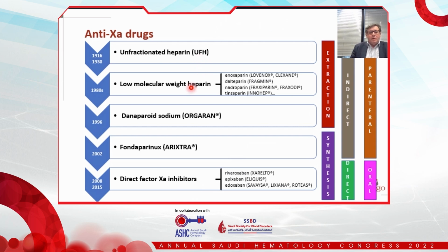Unfractionated heparin, low molecular weight heparin, and danaparoid sodium are prepared by extraction of animal tissues, while fondaparinux and direct factor 10A inhibitors are very well defined chemical compounds which are synthetic. Unfractionated heparin, low molecular weight heparin, danaparoid sodium, and fondaparinux exhibit their anticoagulant activity via antithrombin, to potentiate the capacity of antithrombin to inhibit factor 10A, while direct factor 10A inhibitors inhibit factor 10A directly without the intervention of antithrombin.